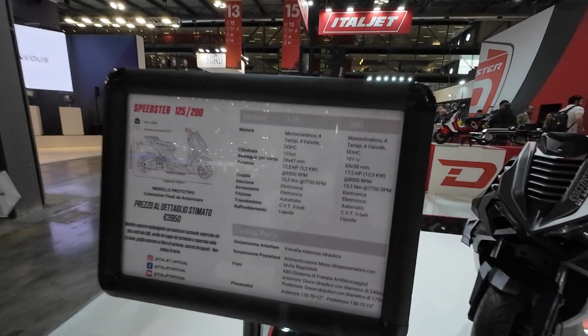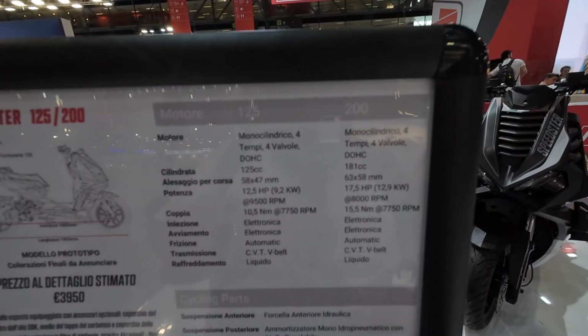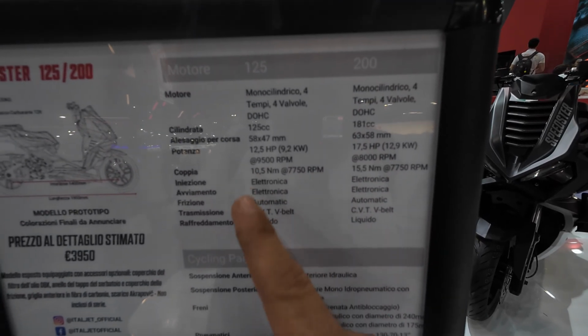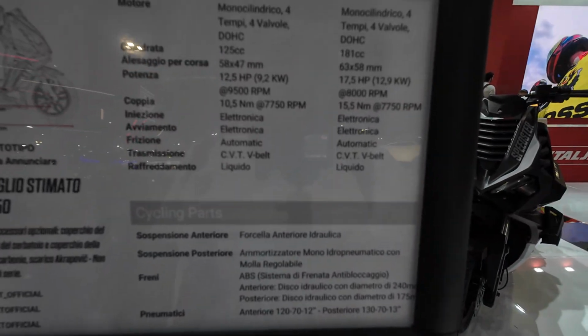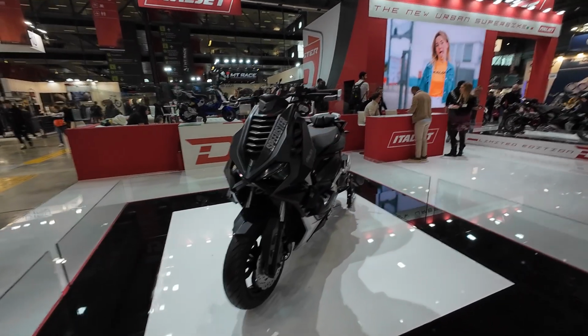We have it right here, so you can get it in either 125cc or 200cc form. It has 12.5 horsepower or 17.5 horsepower, and 10.5 newton meters of torque or 15.5 newton meters of torque. Prices start at just under 4,000 euros, which is a big deal for an Italjet. This price is quite accessible for a scooter like this.